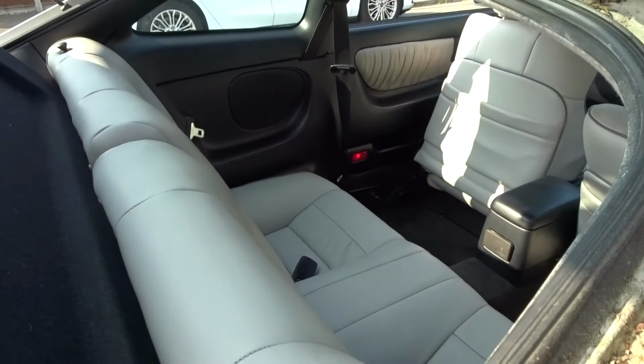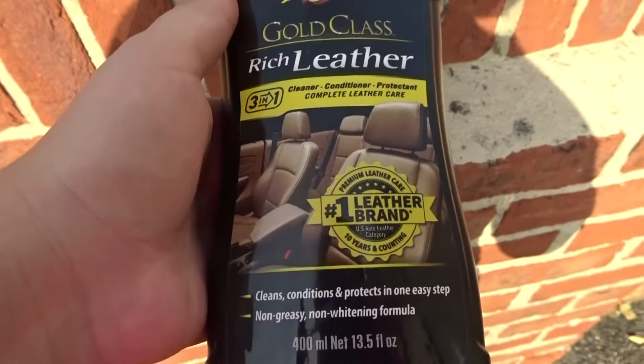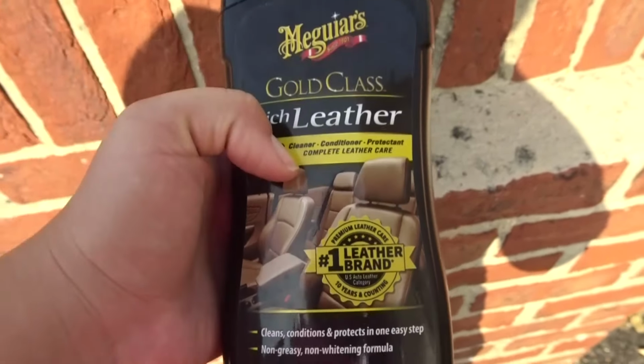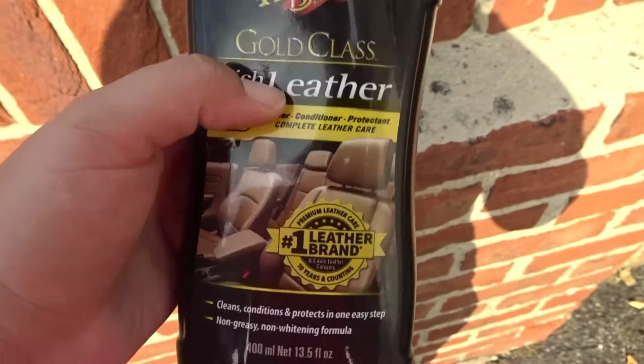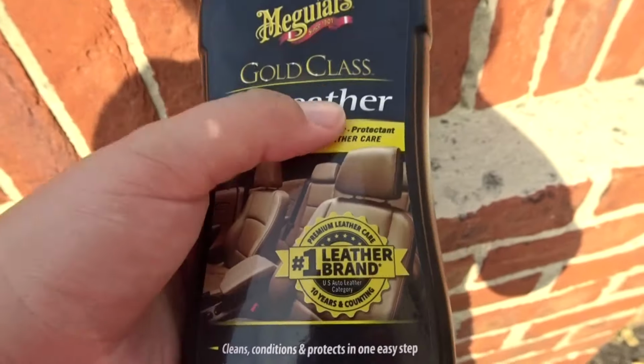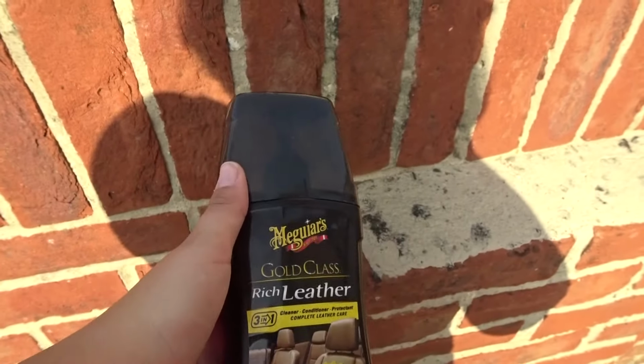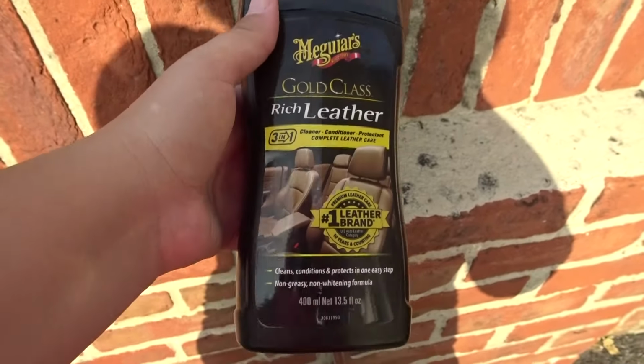Let's show you what we're going to use to condition the seats. So we're going to be using this Gold Class by Meguiar's. It is a cleaner, conditioner and protectant. We have cleaned it, but I guess it'll clean it anyway and condition it. But the main thing is to condition and protect the seats that we have just cleaned. So yeah, a bit of an expensive product, but should do the job, so let's give it a go.